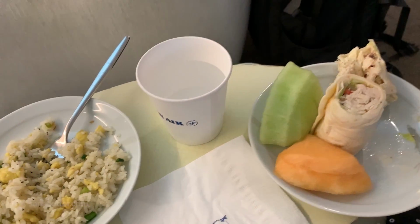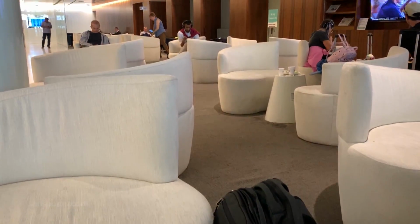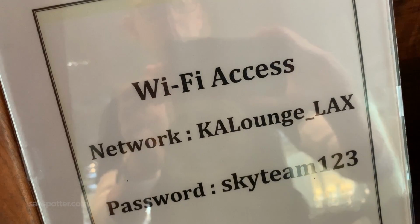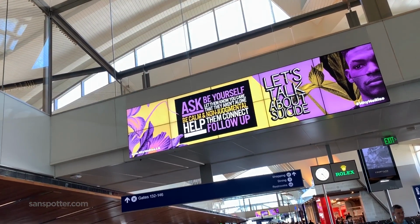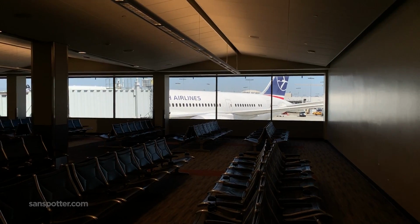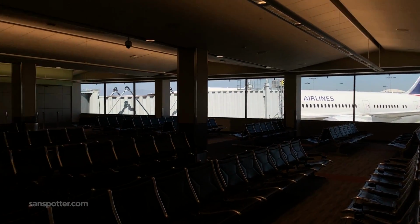Okay, who's not surprised that I made a brief stop at the Korean Air Lounge for a plate of rice and a chicken wrap? Oh, and I even took advantage of the Wi-Fi knowing that Surfshark was keeping my embarrassing selfies safe from prying eyes. Wait, what? That's my plane to Warsaw, but how is there not anyone here at the gate yet? I'm usually the last to know anything, so who knows?